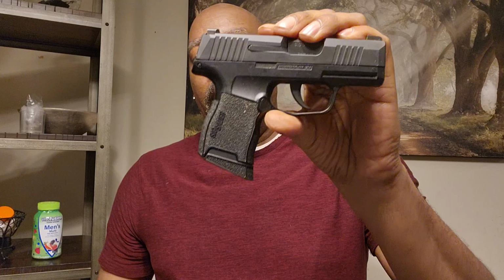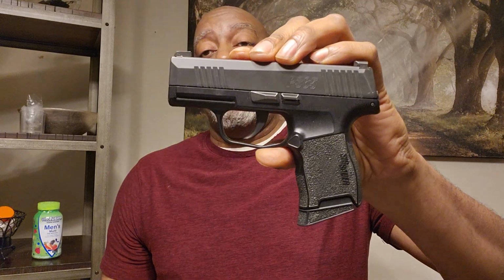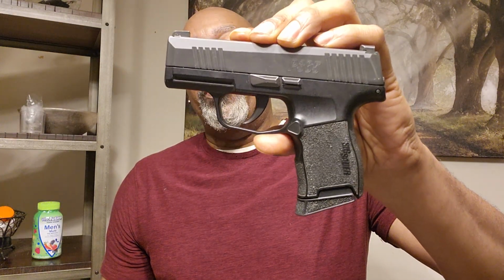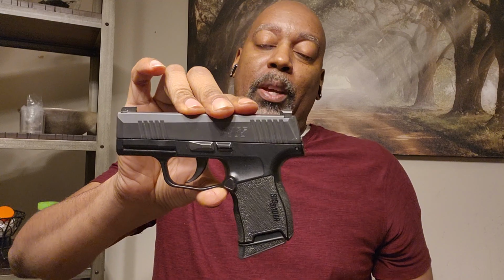But there are going to come times when you want to go deep conceal, when you have, I guess, gym shorts or something like that on. This is when the micro pistol comes into play, and this is the SIG P365. You can go up to 15 rounds with this if you get the extended mag. I have the 10 round mag for this one, and I also have the 12 round, but I'll get the 15 round at some point.